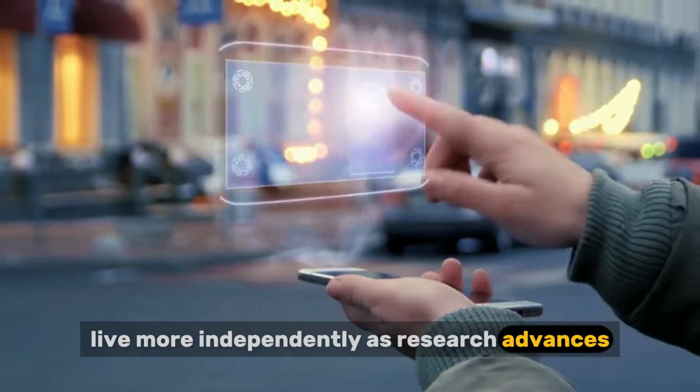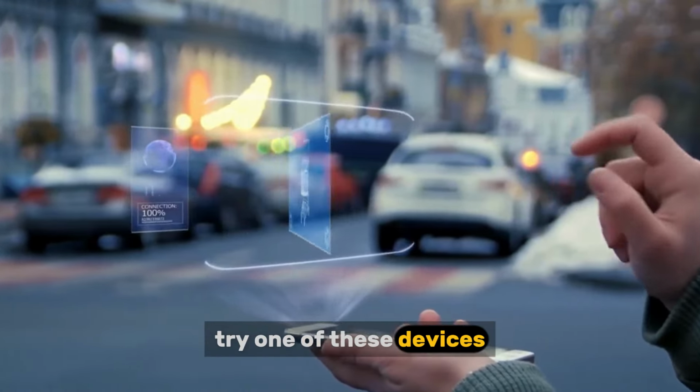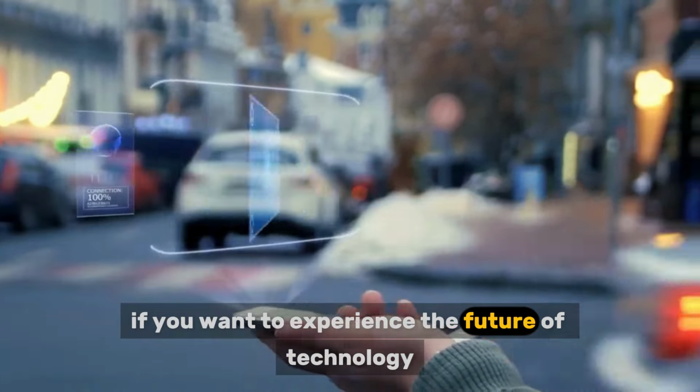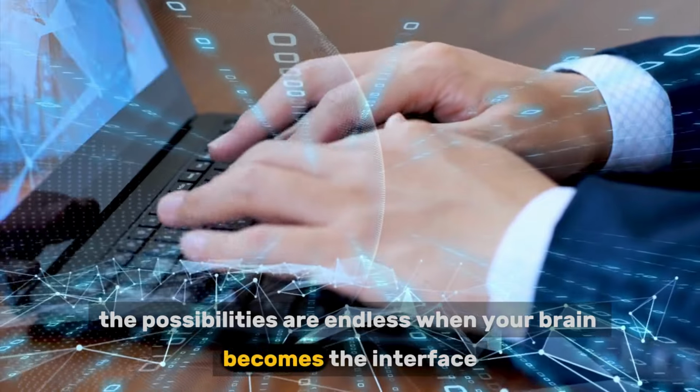As research advances, brain control will become more accurate and accessible. Try one of these devices if you want to experience the future of technology. The possibilities are endless when your brain becomes the interface.